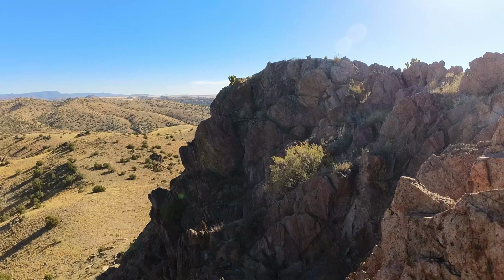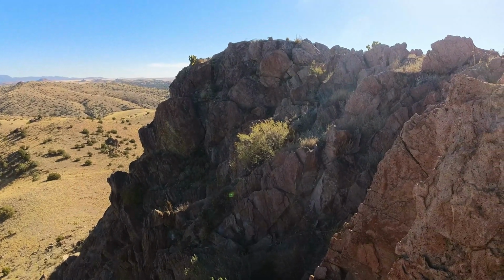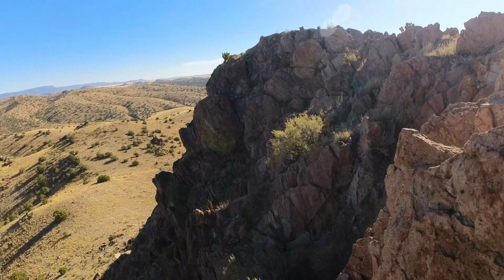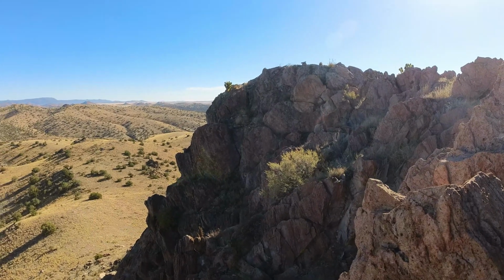This may be a volcanic plug. I'm not exactly sure. This rock is like basalt, I think. It might be a volcanic plug again. I don't know, it's just all out by itself, so it probably is.